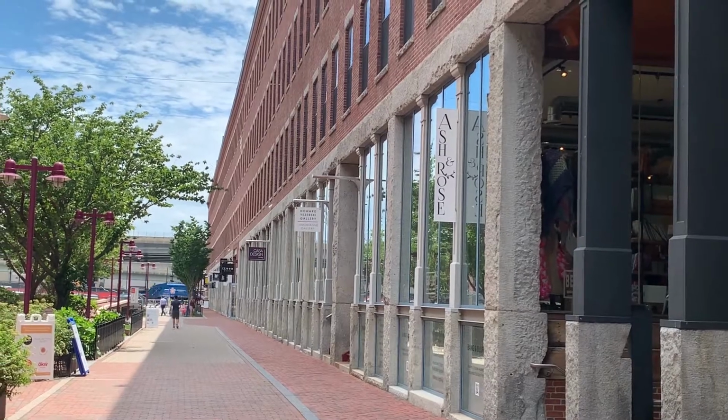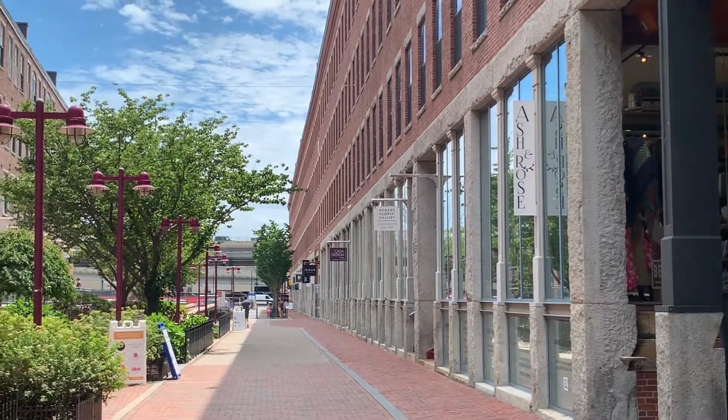And then there's SoWa, which is known as the artsy, creative art and design district of Boston. It's kind of the imaginative pocket of Boston, if you will. It is also home, of course, to the SoWa Open Market, which is one of the famous food truck, art, and farmers markets in Boston. Let's jump right into these neighborhoods.